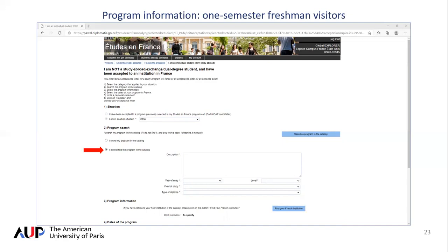So you'll still choose I am in another situation and then choose other in section 1. But for section 2, choose I did not find my program in the catalog and fill in a short form, including a description where you can explain that you're studying at AUP for a semester. In section 3, you'll click to find your French institution and search for AUP, and then enter both the start and end dates to match the dates on your official acceptance letter.